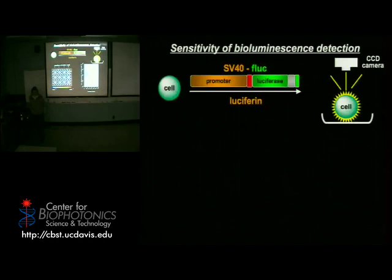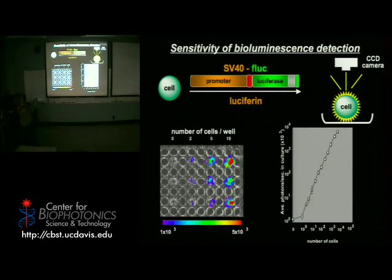So when we put these cells that had our luciferase gene just in a dish, and we dumped some luciferin on them, we could record their light emission using what's called a CCD camera, or a charge-coupled device. And remarkably, the number of cells in each of the wells is indicated at the top here, and we could see down to just a few cells in those wells making luciferase and giving off light. Okay, and so this was our first clue that we might be able to detect some pretty sensitive processes inside animals, let alone just sitting here in this dish.